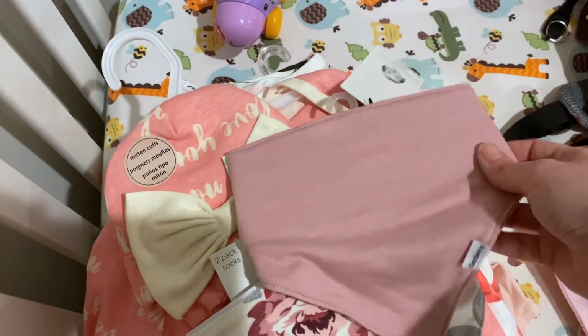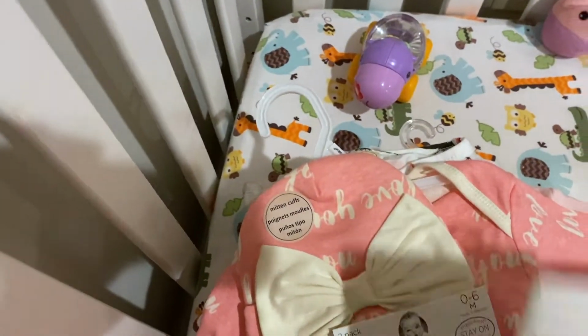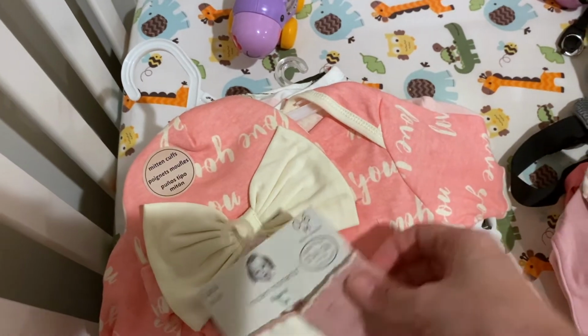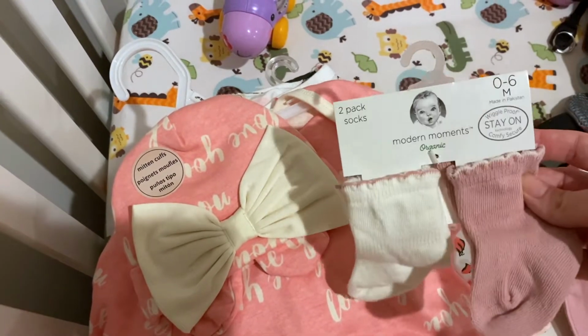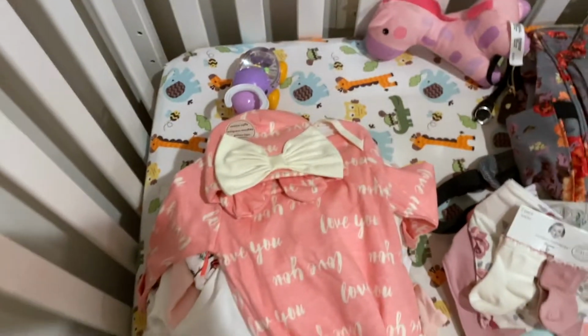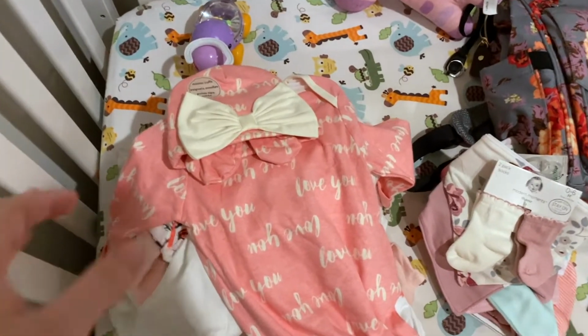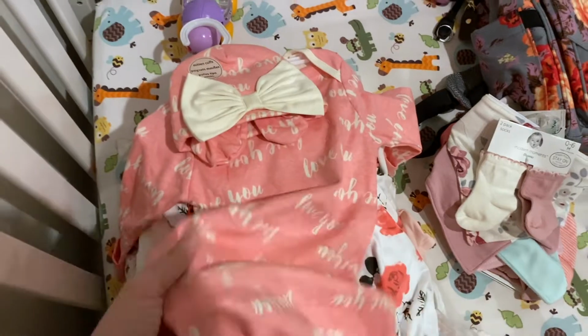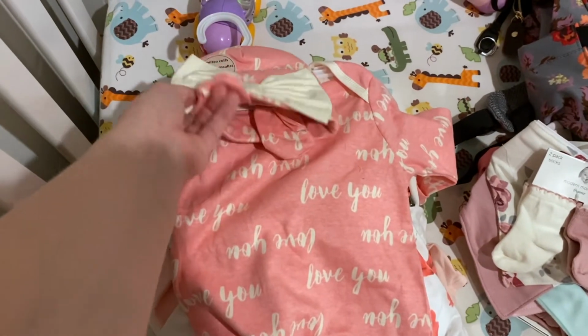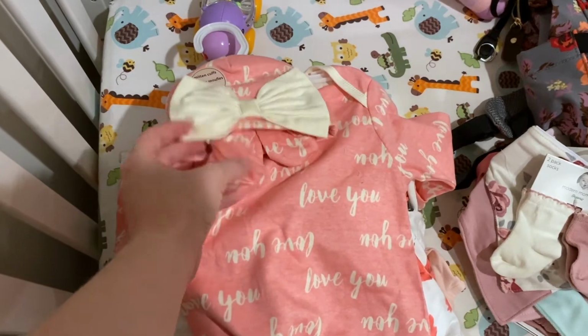Okay, here's another bib from that Modern Moments collection. And then another one. And then some socks from that same collection as well. Okay, and I love using baby gowns for the first few weeks. So we have this super cute baby gown that says love you on it with some mitts and a hat.